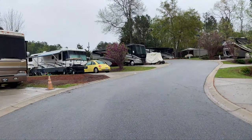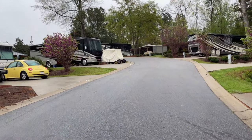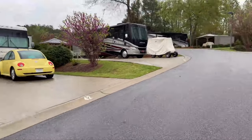As of right now, there's a lot of spaces up here that are for sale, either for sale by the owner or for sale still by the developer. You can get a list of those on their website.